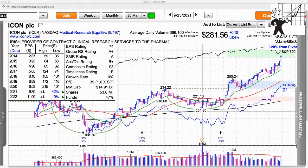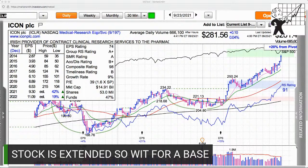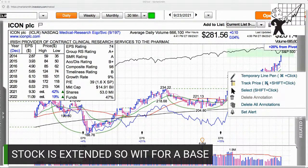And so wait for a base. And that's a tough thing to do when you have a really good stock. The stock is extended. But if you were to buy this above the pivot here, you could potentially buy it, but it needs to be closer back to this 10-day line. So today it pulled up. My guess is we'll probably see a pullback tomorrow.